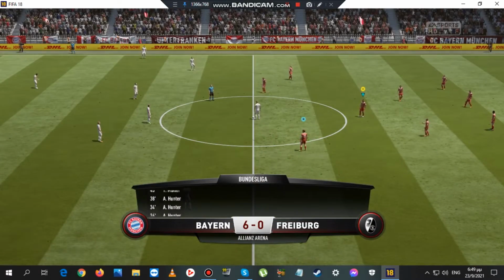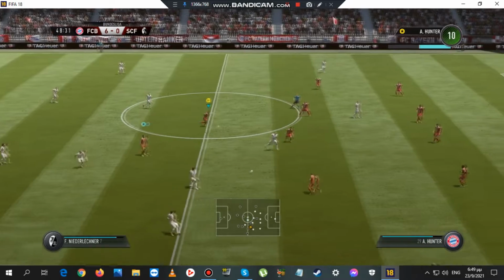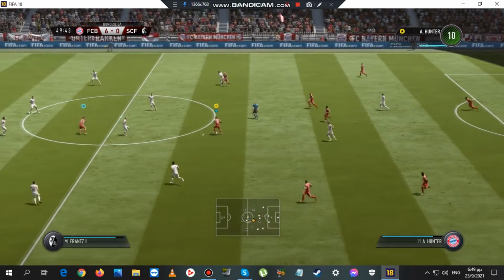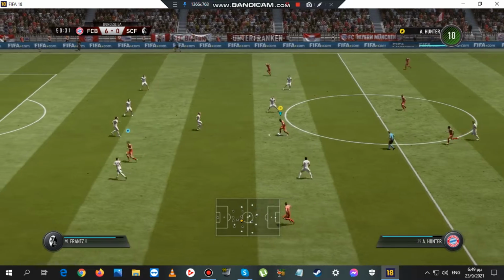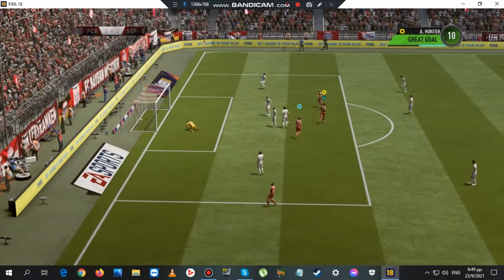I don't think we expected this. Such a one-sided affair, but look at the scoreline. Well, this attack has got a bit of menace to it. Now Hunter. Now, can he take them on? Shot on! Goal, Hunter!